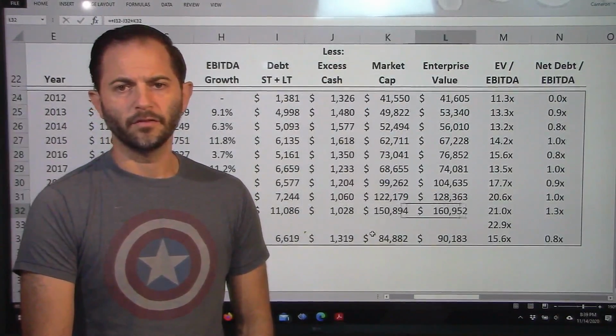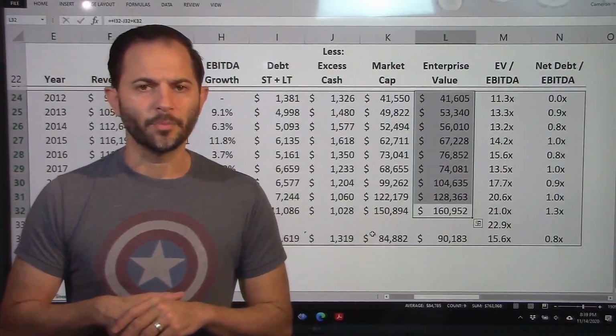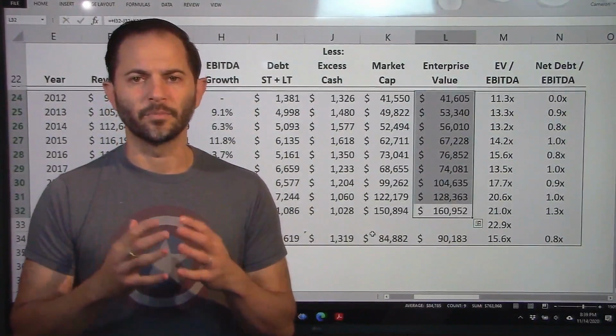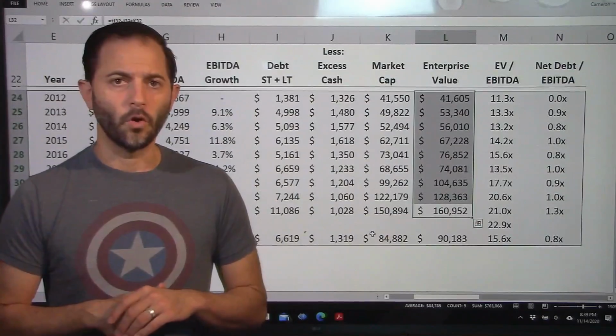Cash is relatively flat. So when we add the debt, add the market cap, less the cash, you get enterprise value. And enterprise value is what we look at with the value of the businesses at the enterprise level. And that has gone from $44 billion up to $160 billion over this time frame, and that is roughly 4 times growth over that period of time.